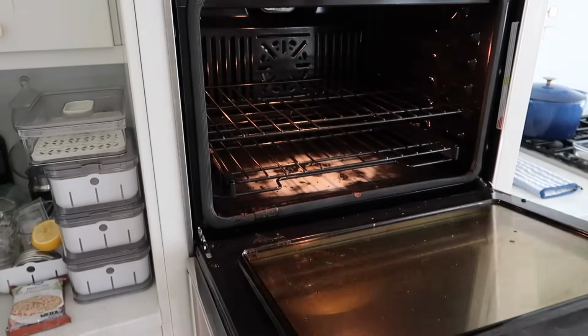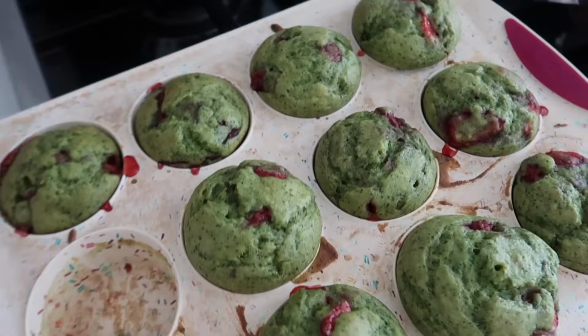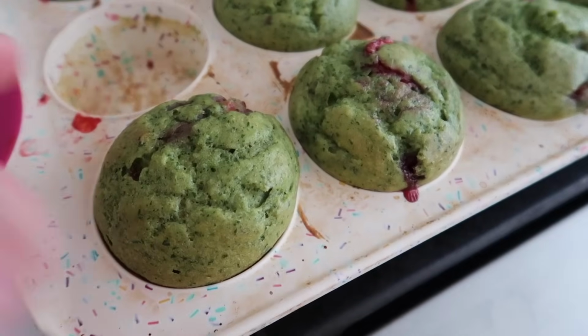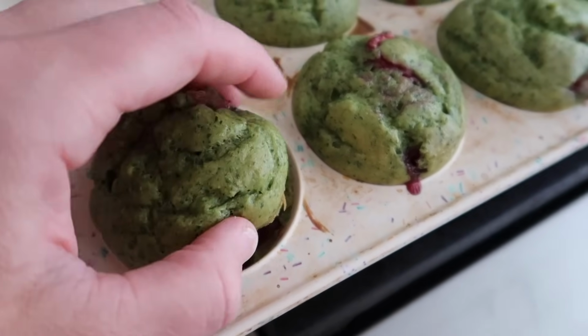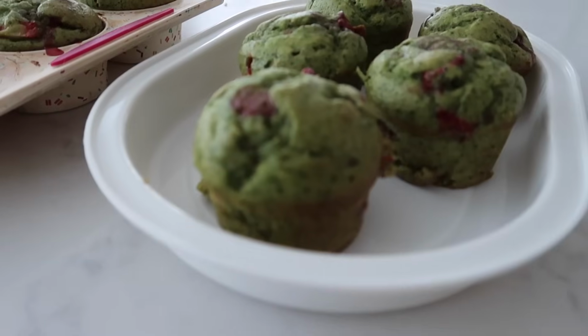Now I'm just popping it in the oven, and I am just going to bake it just as the directions said in the recipe, and they turned out perfect. So there was no trouble at all with modifying it. I love the vibrant green color. It is just so fun for the kids.